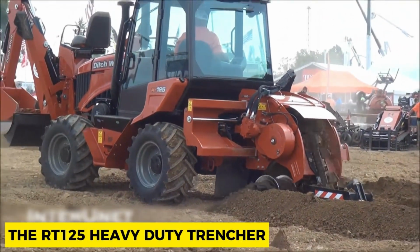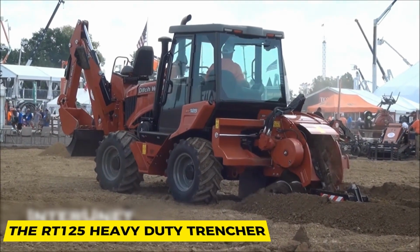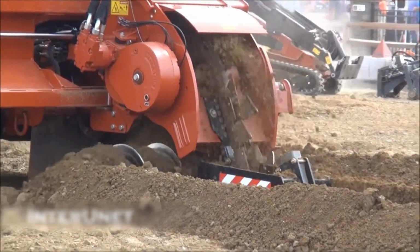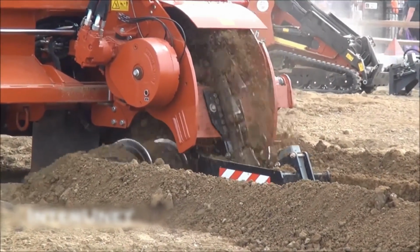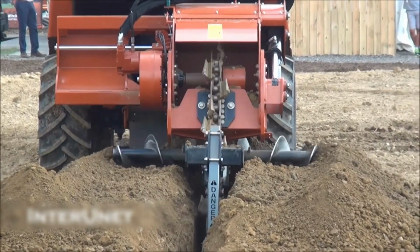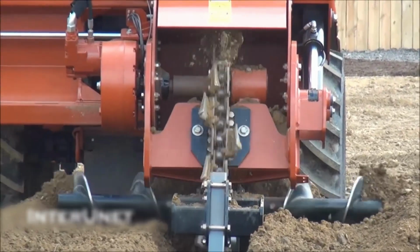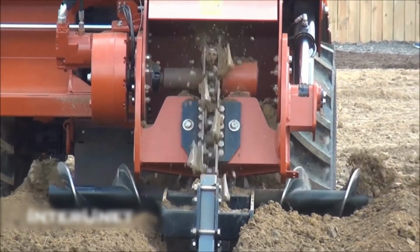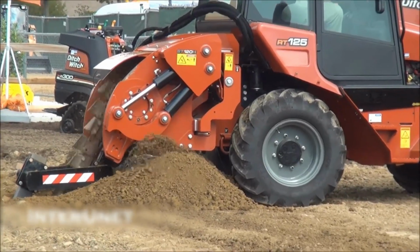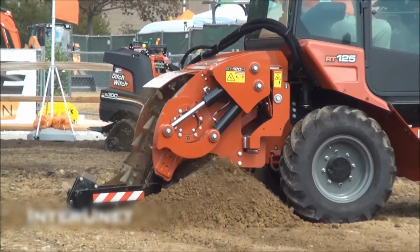The RT-125 Heavy Duty Trencher. The RT-125 Heavy Duty Trencher is a heavy piece of machinery that will wow you with its power and stability. From the famous Ditch Witch, this machine works in all terrain and possesses a solid undercarriage superior quad-track system. It also has a 3-speed transmission with gears that can be shifted, allowing it to tackle on-site challenges.